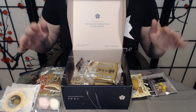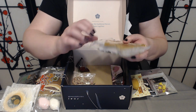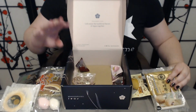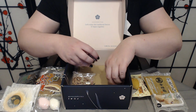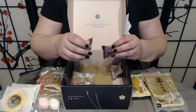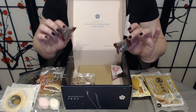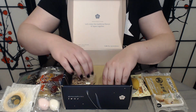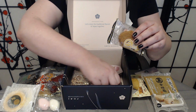The things I'm learning and picking up. Okay, ooh, this also looks good. We have brown sugar mochi. Always a fan of mochi. The mochi is amazing. Okay, so I'm just going to infer from this that these are soybeans with cocoa. I'm not entirely sure what to expect with this. This is going to be interesting to try. Okay. Oh, you sent me two of them. Thank you. Thank you. Thank you, Sakuraco.